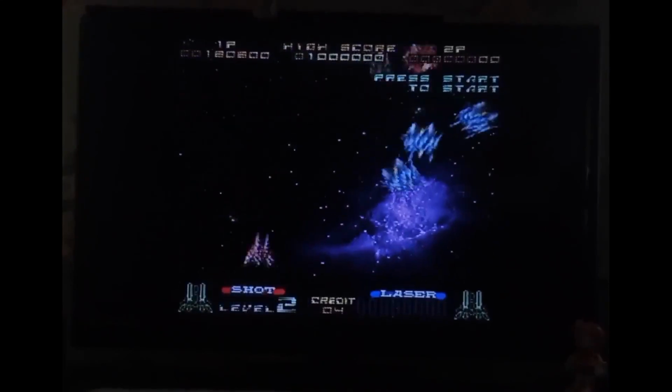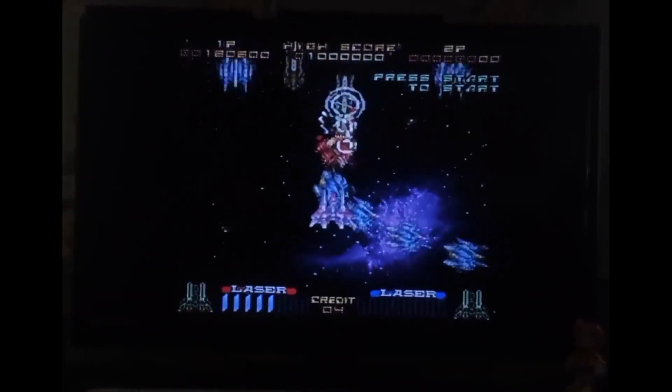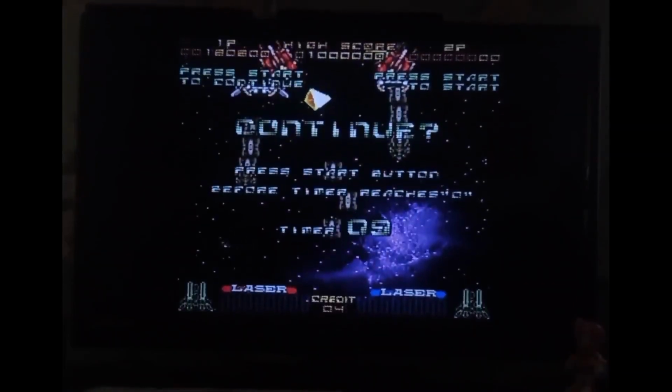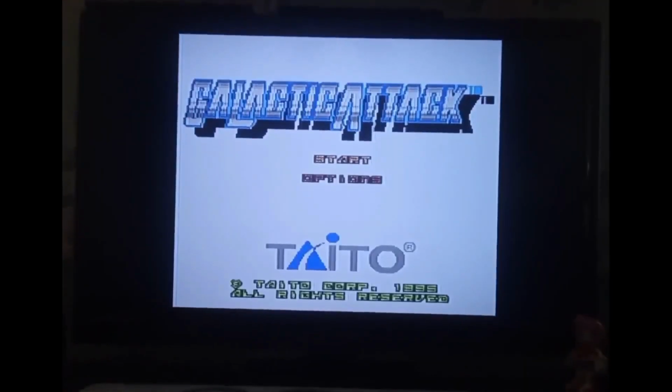Now I'm gonna mess up here because there's something else I want to show you in this game. You don't have to just play it in the classic style they use in most shooters with a spaceship. There's actually another mode that's really cool. Okay, now we're back at the title screen.